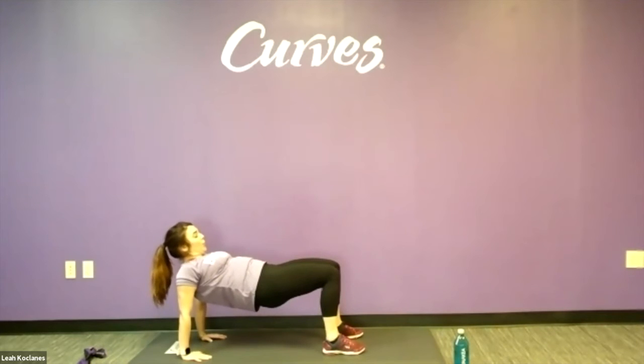If you're down holding this reverse tabletop, I know you're feeling this in your shoulders, you're feeling this in your legs, and you're definitely feeling your core. You are almost there. Keep going.